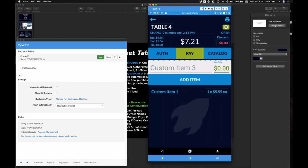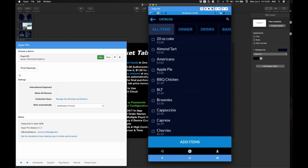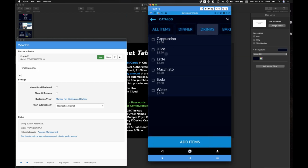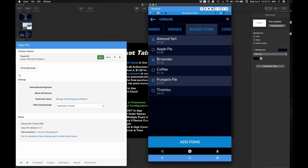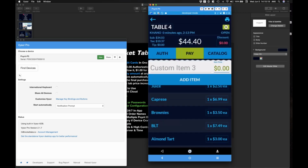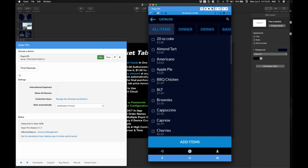If you want to use the catalog, just access your Poynt catalog of items. All that stuff's available in here. You've got this All category, and you can select stuff from here. You've got drinks, and you can select stuff in here. Again, baked goods, let's add some stuff in here. And now we can just add these items, and you'll see everything just gets added in. It's super simple. Anytime you need the catalog, boom, there's your catalog.